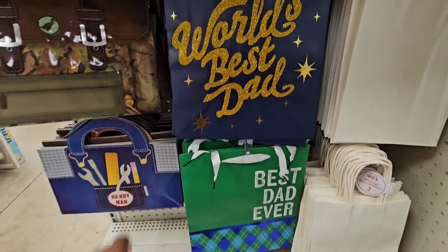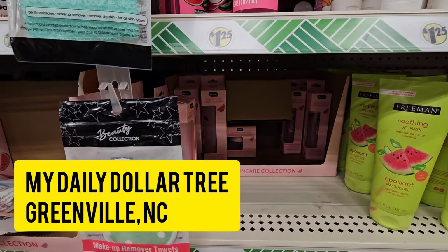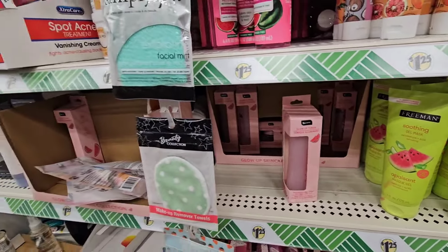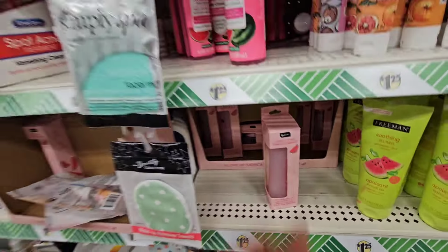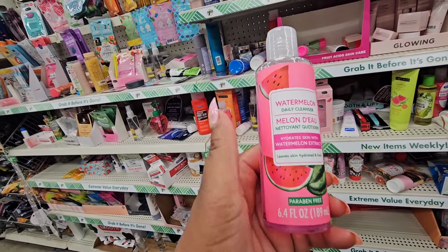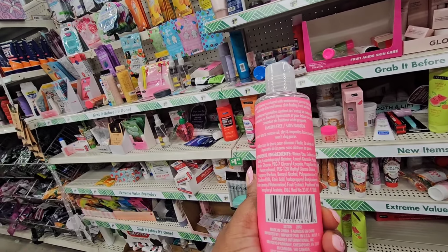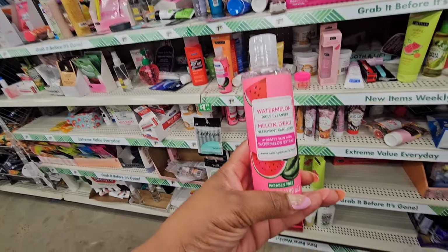But those are nice. They have the Glow Watermelon Skin Collection here, and it's just all over the place. You know, this is just my daily Dollar Tree. It looked like they put out two boxes worth. I know people are finding it again. Also, I heard good things about this Watermelon Daily Cleanser. This is a dupe for something I forgot. Hydrate skin with watermelon extract. I heard good things about it and I forgot what it's supposed to be a dupe for.